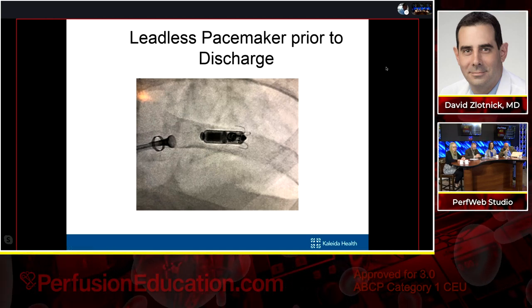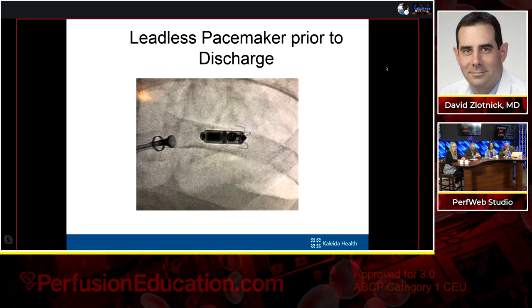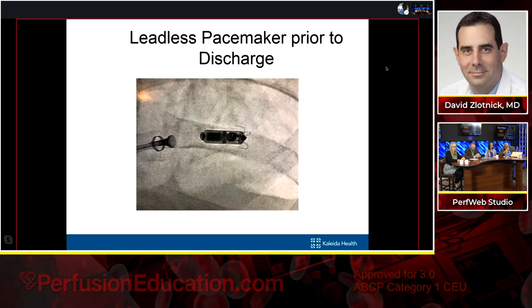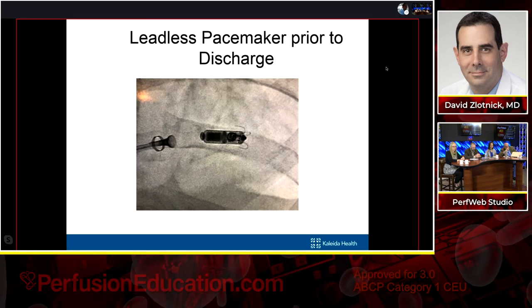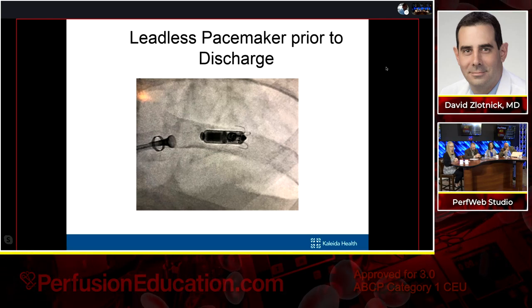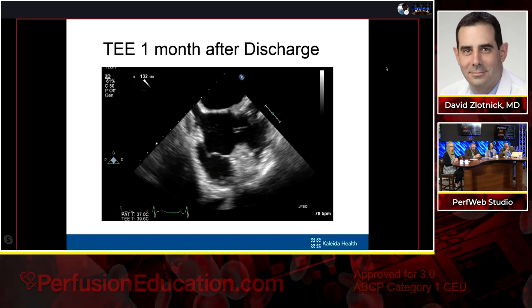He was treated with 4 weeks of IV antibiotics, and then one of my EP colleagues put in a leadless pacemaker, which is what we're seeing here, because his pacemaking requirements were only about 7% of the time. And this was 4 weeks later, and before she put it in, she did a TEE, and this is what the right atrial wall looked like. Basically completely normal.